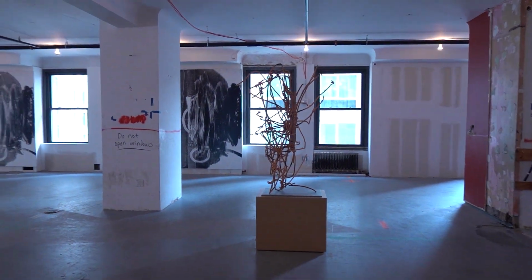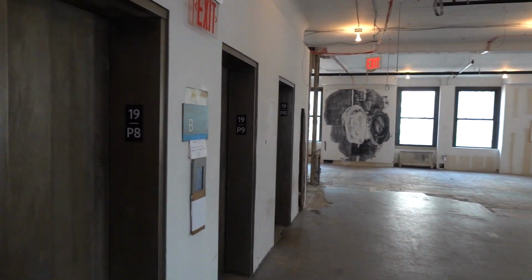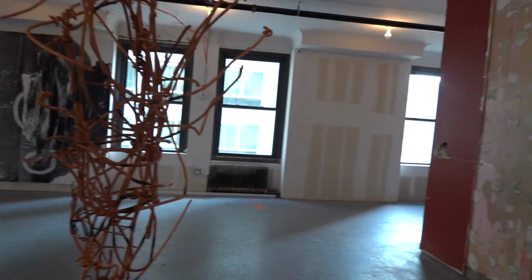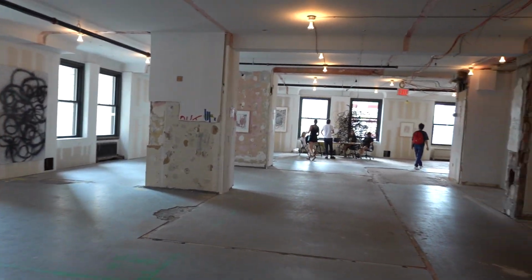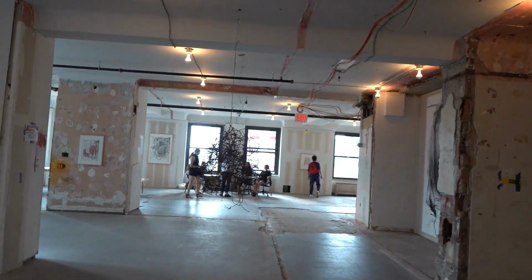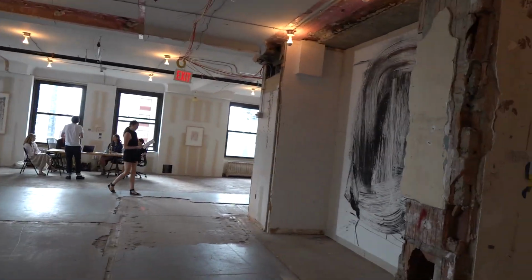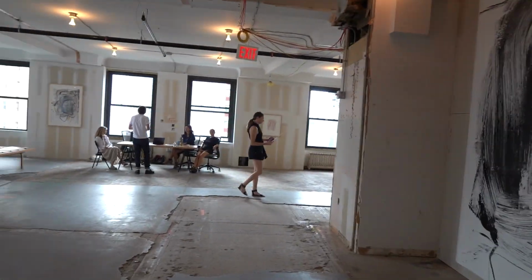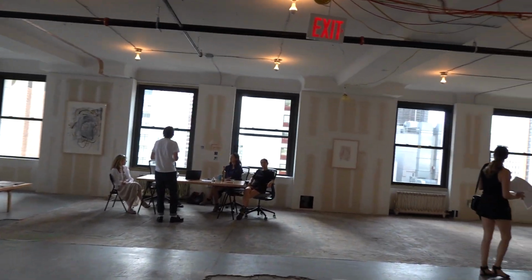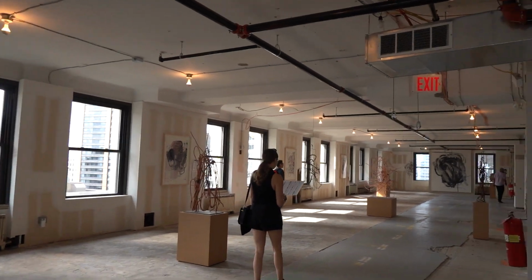Okay, here we go. We're going to be visiting a mini-retrospective by Christopher Wool titled See, Stop, Run. And it's in a building at 101 Greenwich Street on a floor where they're doing some rehab work. And the show is curated by Anna Pontegni. And I'm not sure, but there are thousands of square feet.